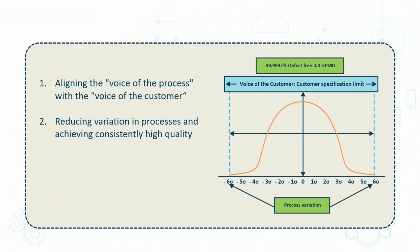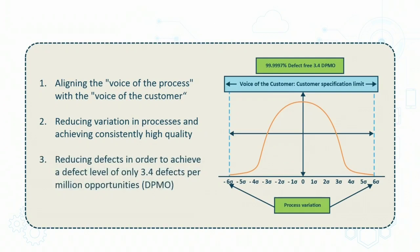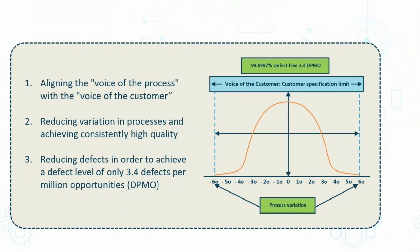Finally, the third goal is reducing defects in order to achieve a defect level of only 3.4 defects per million opportunities, or DPMO. Companies operating at Six Sigma deliver products or services that are 99.9997% defect-free. This corresponds to 3.4 defects per million opportunities. Six Sigma sets an extraordinarily high standard of excellence.